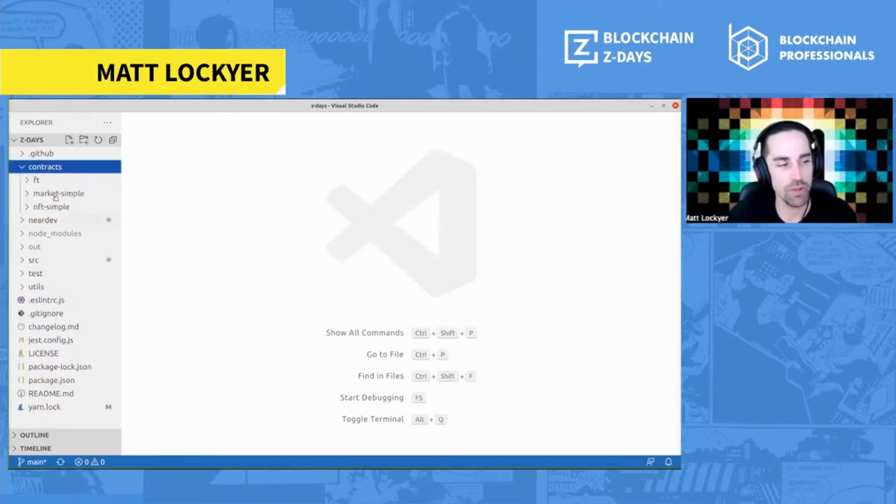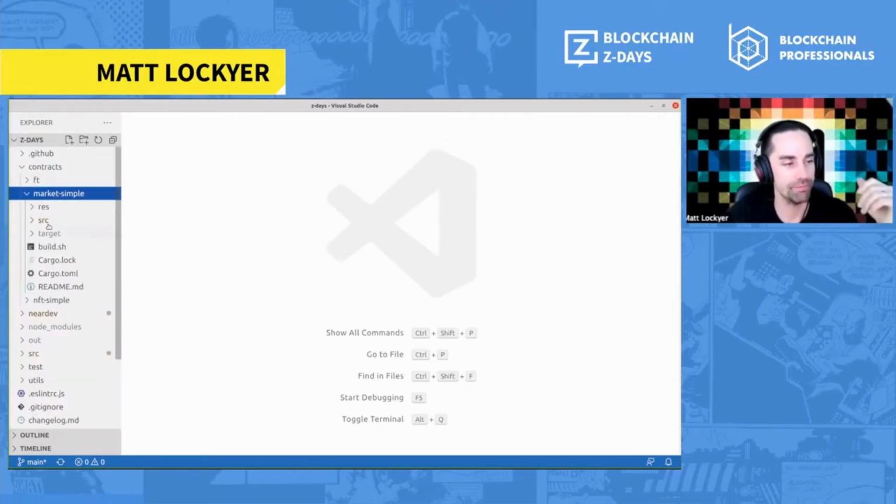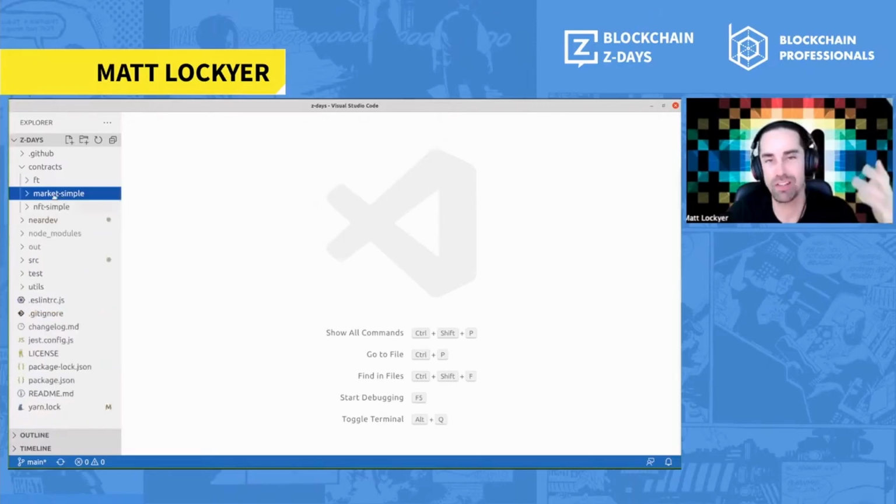So we have the contracts, which I mentioned to you. There are three. There's a fungible token, which is just money, right? It's a stand-in for a stable coin. There's the marketplace where you can buy and sell NFTs. And then there's the actual NFT contract itself, which is like the ledger for the digital merchandise. So this is where the market is, where auctions happen and stuff like that. Each one of these has its own source folder. Each one of these is basically its own full-blown Rust project.